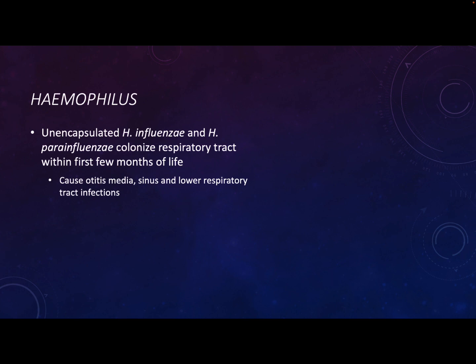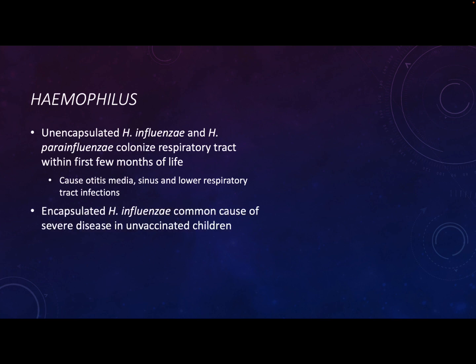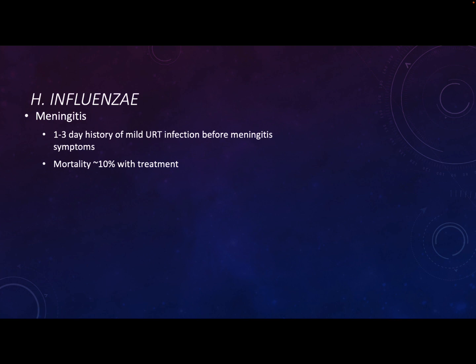So maybe it's a child with allergies, or a child with some sort of viral infection, or a child who's already had a different bacterial infection. And that susceptibility, because of already being sick or already having the immune system stimulated, can lead to the less virulent strains causing some manifestations of disease. When we look at the encapsulated strains, the ones that actually have a capsule, those are the more common causes of disease in unvaccinated children. And they also are a little bit more dangerous when they cause disease. When these encapsulated strains infect a patient, you can often see something like meningitis. So now we have a gram-negative rod that can cause meningitis.